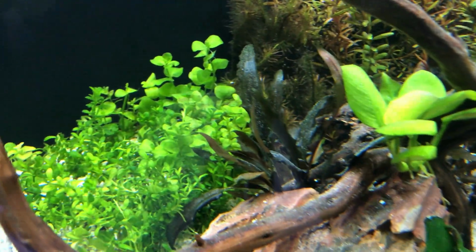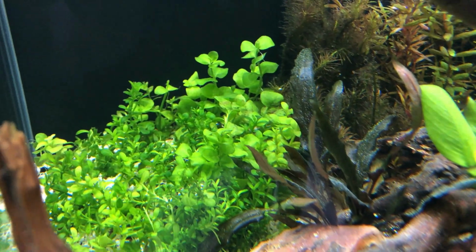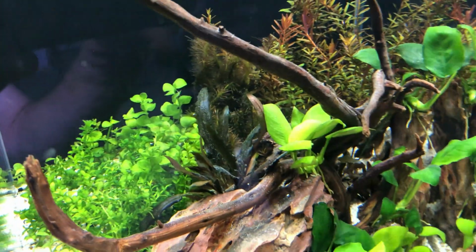So I'm going to get in here with some scissors and trim this bacopa down a little bit just to kind of smooth it off there. And then we will add some shrimp.